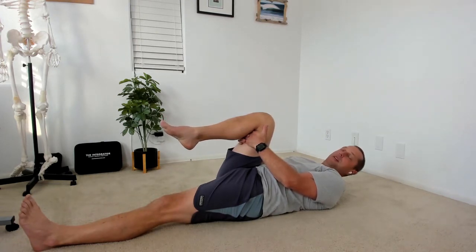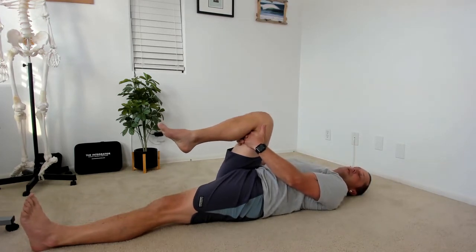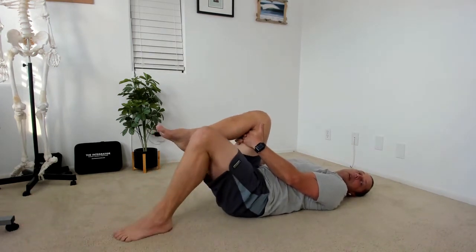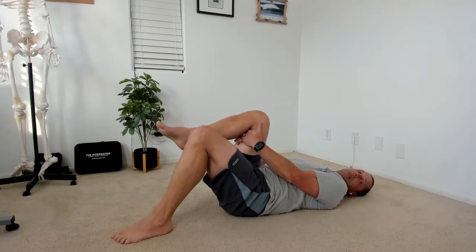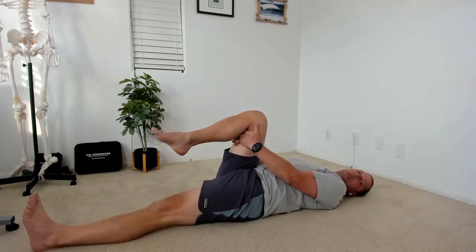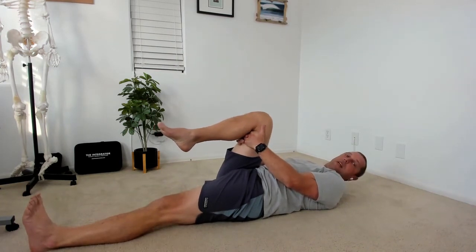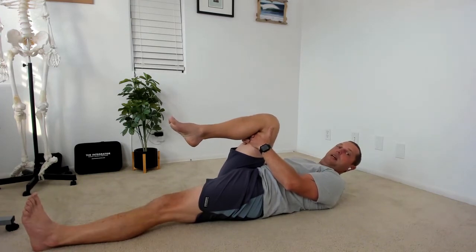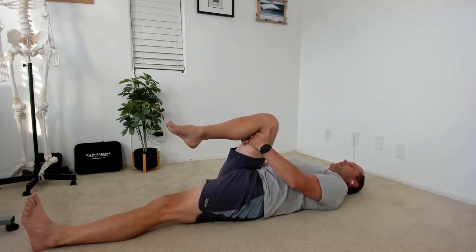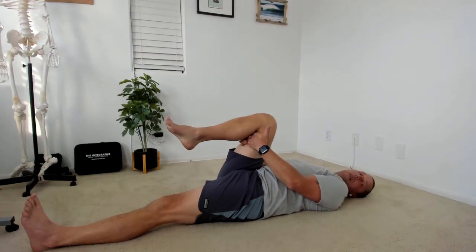The next thing that you can do, if this is too stressful on your low back, or if it's too stressful on your hip for some reason to have your left leg straight, go ahead and bend your left knee and maintain your left leg in that position. However, if you can have the leg straight, then go ahead and have the leg straight that you're not going to be working with. So in this case, I have my right leg bent. I have my fingers interlaced behind my knee. And then I'm going to imagine a square on the ceiling.